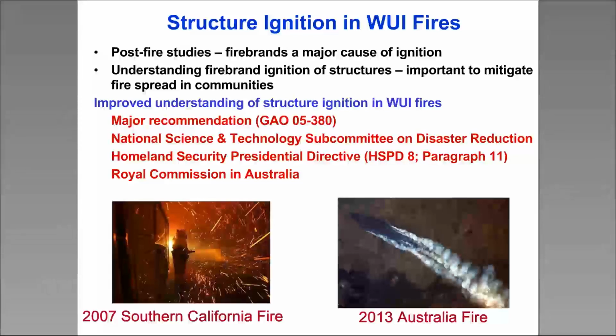I just put a bunch of bullets here. This is not my grandiose idea. These have been major recommendations from a variety of organizations. I'm probably sure most of you have read the Royal Commission report in Australia, and I'll be talking about some work we've been doing with Australia related to that.